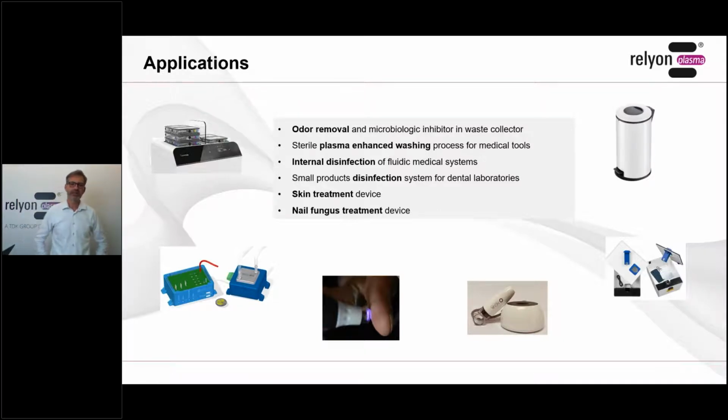Much more critical is the sterile plasma-enhanced washing process for medical and dental tools. Here, of course, it is only one step inside the process of washing, drying, and post-processing with plasma to get to a high level of sterility and to get rid of everything that can be dangerous for the patient, and to reuse these tools. I already talked about the internal disinfection of fluidic medical systems. There we really have to know the specific process in detail and adapt it to the appliance that we have. I have shown that on porous and textile goods, we can quickly achieve product disinfection and also sterilization of such goods.